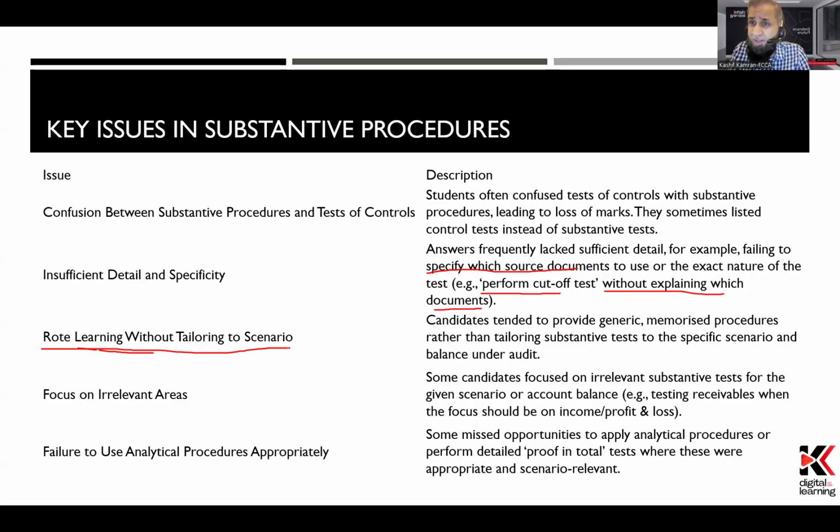Students are obsessed with board minutes and representation letters. Please, representation letters are only taken in subjective areas like estimates and provisions, where you believe things are subjective. But you can't take representations in every area of your AAA paper.